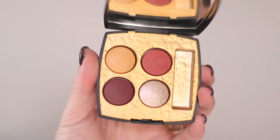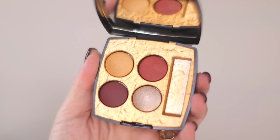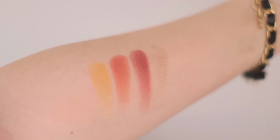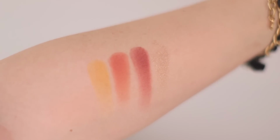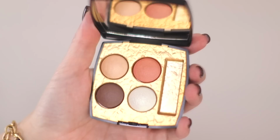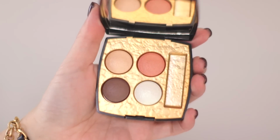And should I even attempt pronunciation? Parure Imperial is shade 308. And out of the 3 that I purchased, this one probably has the deepest color story. And next we have 318. This one is Parure Venetian.